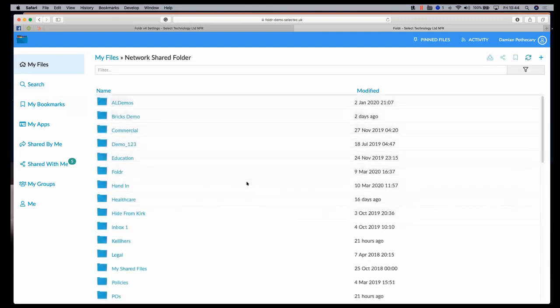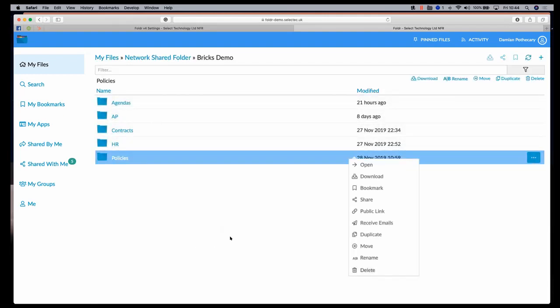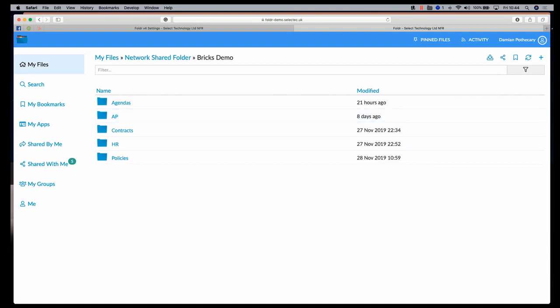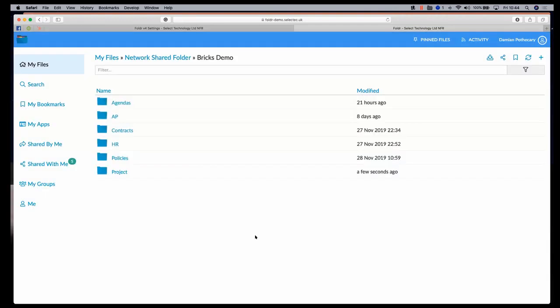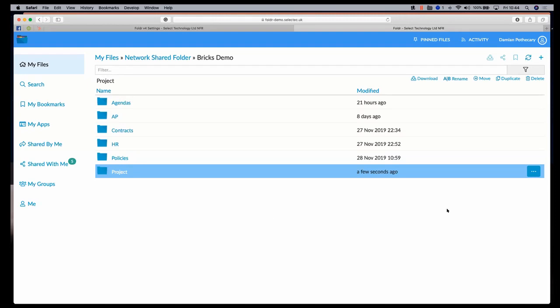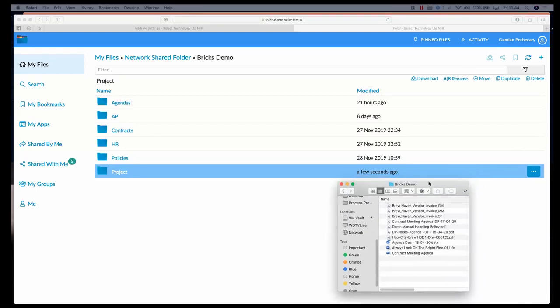So take a look around the interface here and you'll see how easy this is. I'm going to use a Windows share today, so I'm not getting all the tricks of a OneDrive or a Google account. I'm actually using a Windows server, and this is my little demo space right here. We're going to start by just creating a new folder. Let's call this the project, because that's what we're actually going to do. There you go, I've just created a new folder on the drive, no problem.